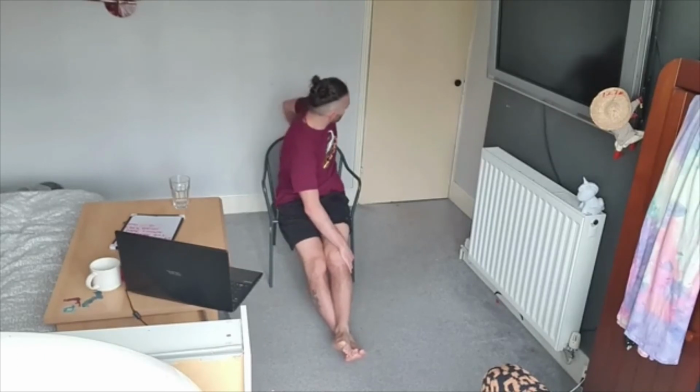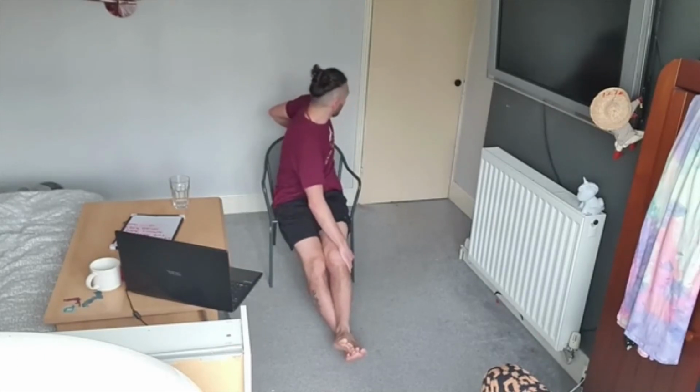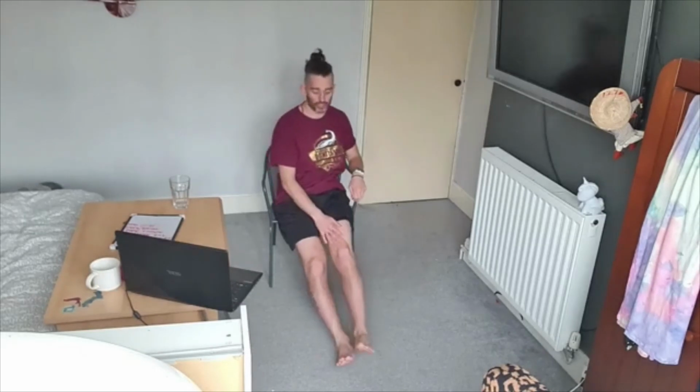So you can use the back of the chair to help pull you round. You can use the hand on the knee to push you round from there. It's a cross, and we're going stretching round to the way where the ankle is on top. And then let's go ahead and bring it back to the middle and just do the opposite.